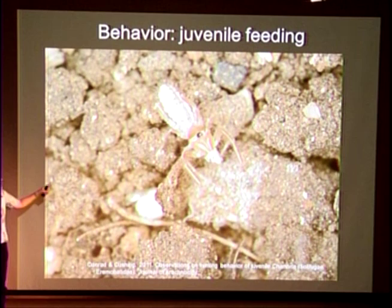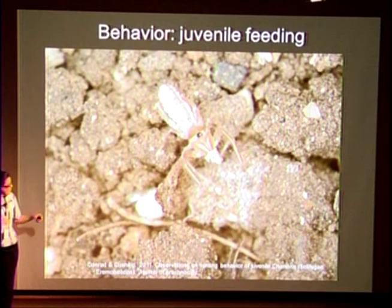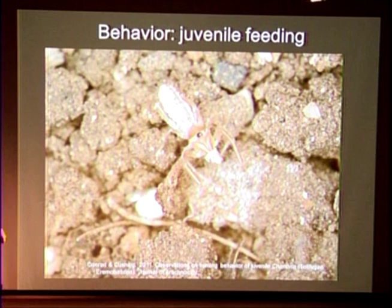But the juveniles, what we saw is they would run around on the sand. Complicated term. I got mechanoreceptive down, but sand is a little difficult for me. But they run around on the sand, and then all of a sudden they stop, and then they dig, and then they pull from the sand grains an aphid or a little soil arthropod.